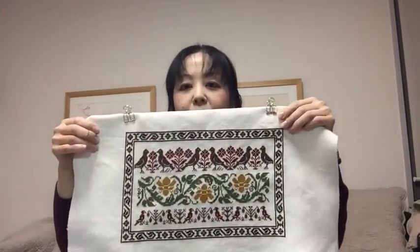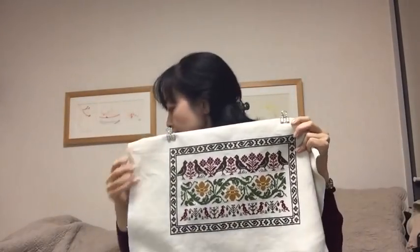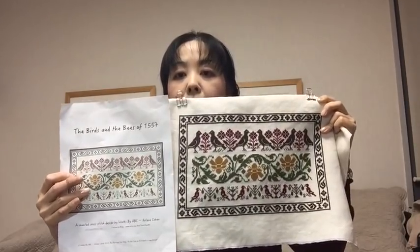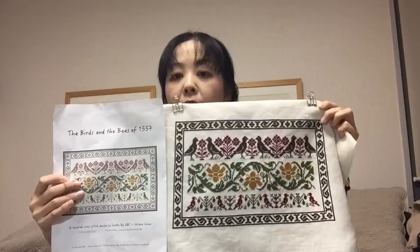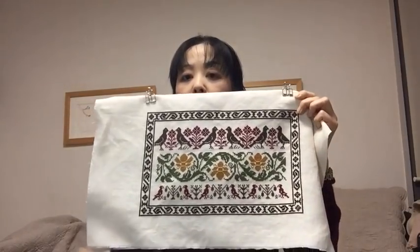Okay, first, my finish, and it's a cross-stitch finish, if you can believe it. Ta-da! So this is The Birds and the Bees of 1557 by our very own Arlene Cohen, works by ABC. I have stitched it pretty close to the charted colors. The tones are a bit different. This was stitched on 32 count Soie linen cream with DMC. So now it is finished. It has been washed and ironed, and it is off somewhere special. You'll find out.